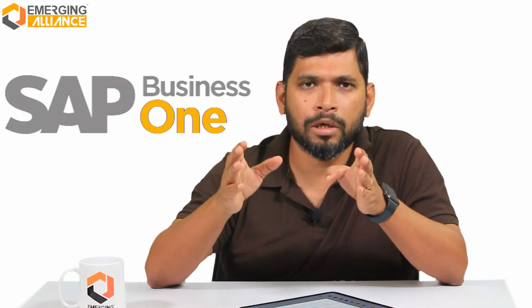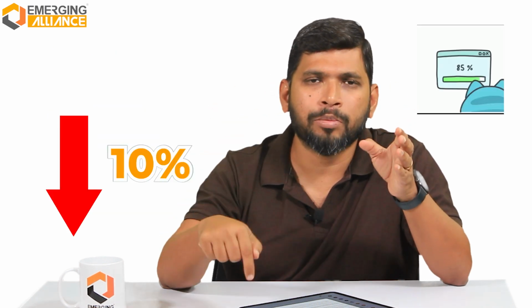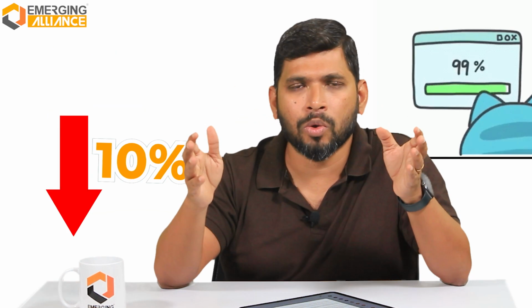Long story short, we implemented an SAP Business One ERP system and activated the gross profit analysis feature for this particular customer in a period of 4 to 5 months. The process which was built in SAP Business One was this. An invoice which is above 10% in margin would go ahead, get created and get printed. If an invoice was less than 10% in margin, there would be an error thrown out and it would not be printed.